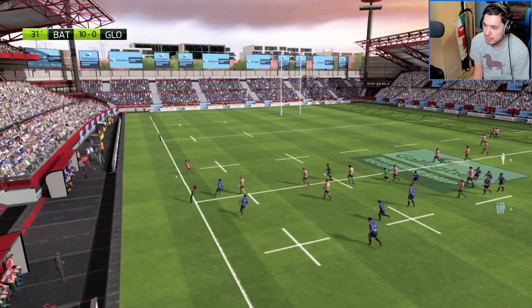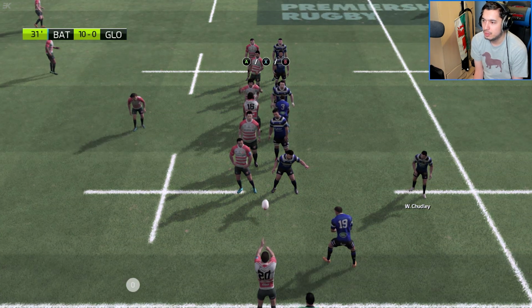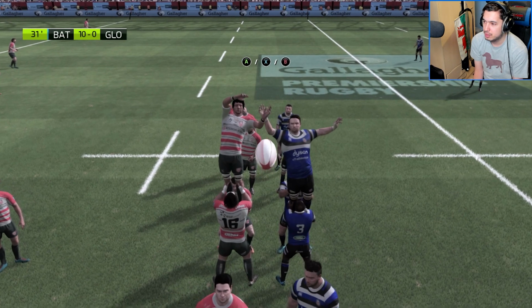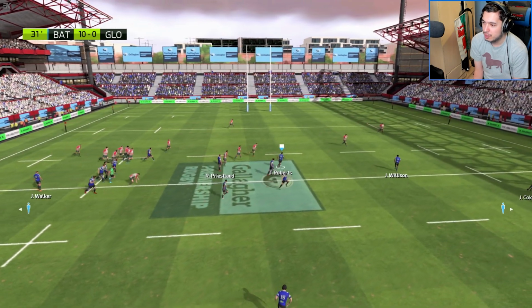Good kick into space. So that'll be a throw in for Gloucester. So we'll go back to that 7-man line out for Gloucester. Oh, this should be a good balance. At the 31st minute, look at that. Great mark.